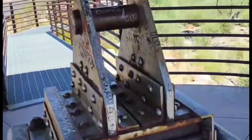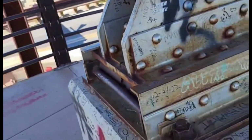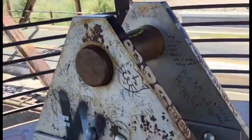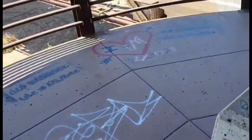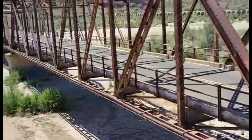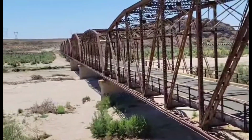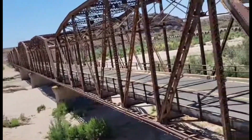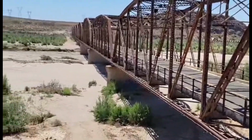And this right here looks like one of the main structure supports from the original bridge. They put it here to kind of show what it looked like back in the day. But this is what it looks like today. So there's looks like 1, 2, 3, 4, 5, 6, 7, 8, 9 overhanging overpass.